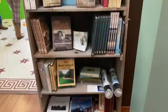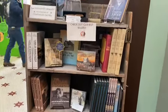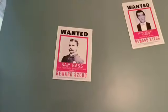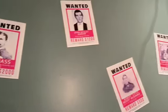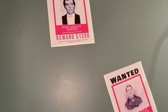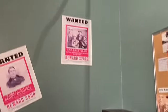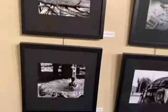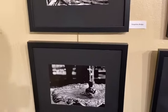And here's some history books and stuff that you can buy. And then here's wanted people that the police were looking for back then. I love these pictures. I want some of these pictures.